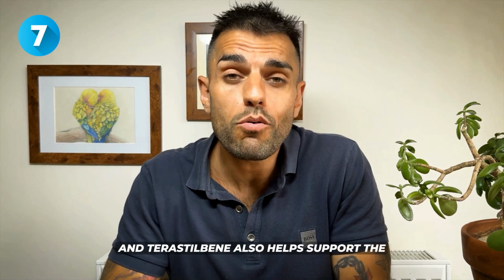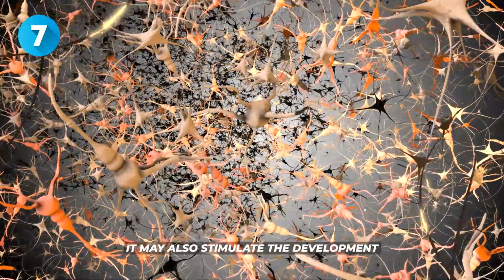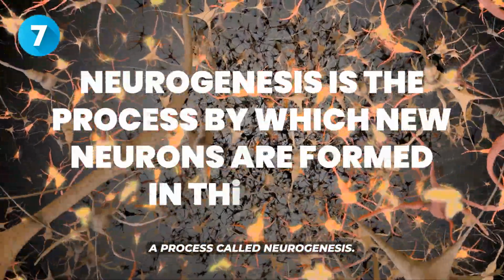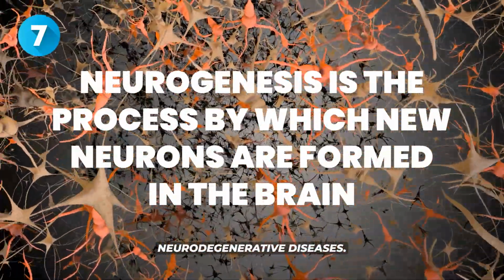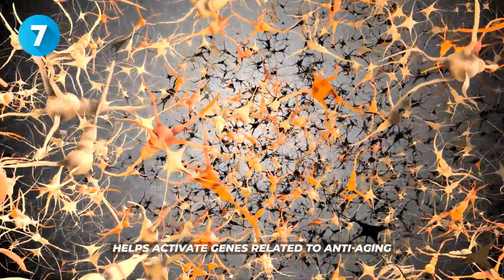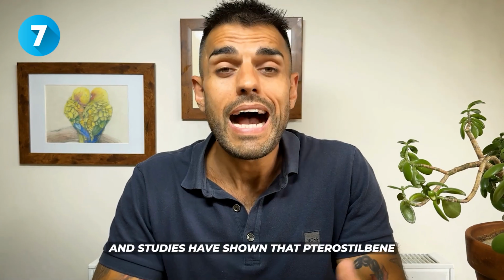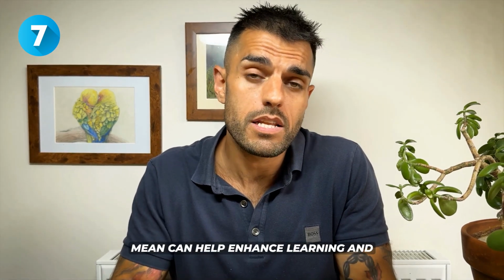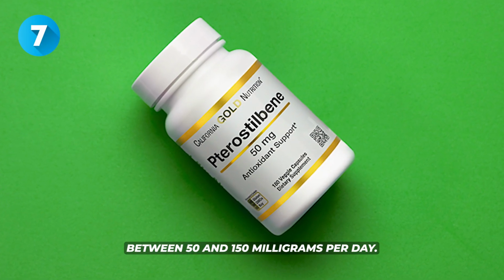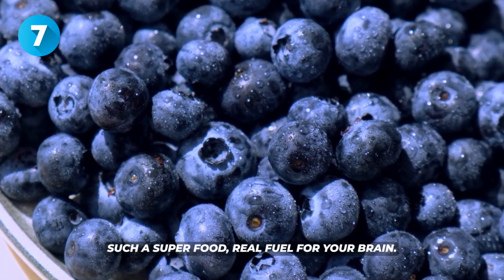And Pterostilbene also helps support the survival and function of brain cells. It may also stimulate the development of entirely new brain cells in a process called neurogenesis. It also helps prevent against neurodegenerative diseases, things like Alzheimer's or Parkinson's, and helps activate genes related to anti-aging processes and cognitive performance. And studies have shown that Pterostilbene can help enhance learning and memory, and that an effective dose is between 50 and 150 milligrams per day. And this is just another reason why blueberries are such a superfood, real fuel for your brain.